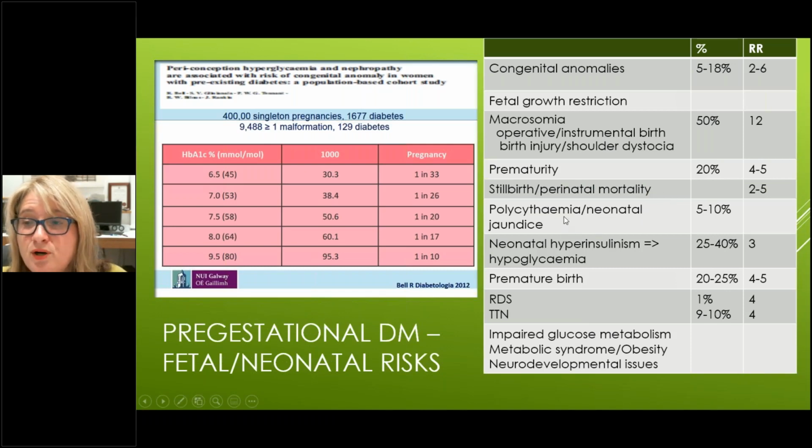These babies are prone to polycythemia and therefore jaundice, requiring phototherapy and requiring nursery admissions and separations from mums. They're much more prone to neonatal hyperinsulinism, which causes hypoglycemia, so 25 to 40%. So they'll often need to be separated from mum, admitted to the nursery. And that neonatal hyperinsulinism also has an effect on lung maturation as well. So these babies are much more prone to respiratory distress syndrome and transient tachypnea of the newborn. So again, reasons which end up causing separation of mother and baby at birth.